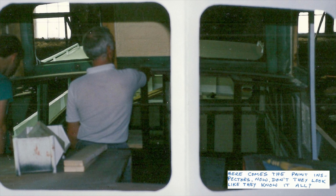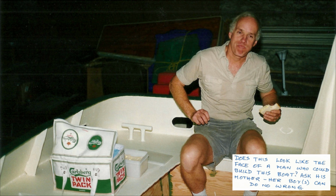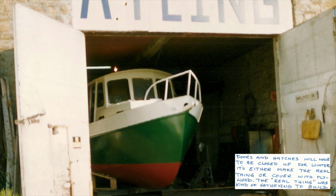Oh boy. Here comes the paint inspectors. They know it all. Emastic is done. You gotta be careful with epoxy. Top colors coming soon. Does this look like the face of a man who could build this boat? Doors and hatches have to be secured for winter. We might as well just go with the real thing.